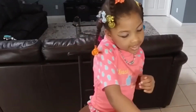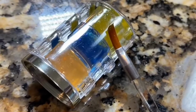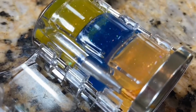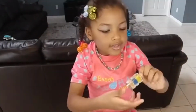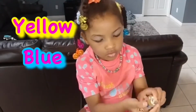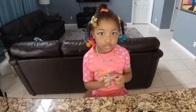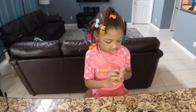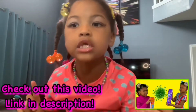So, guys, we have one more to go. These are lip glosses. They're yellow, blue, and orange. I want blue because it looks really good. This one comes with its brush. It looks so little. You can use your finger or use a brush if it's hard. Make sure you wash your hands.